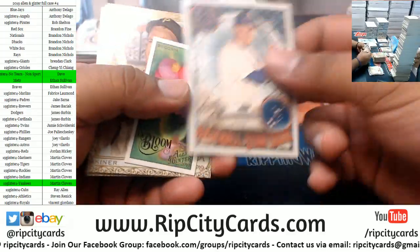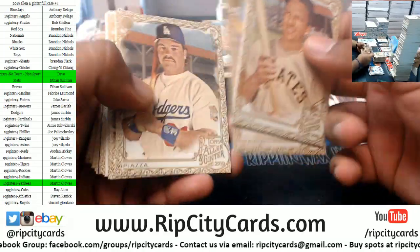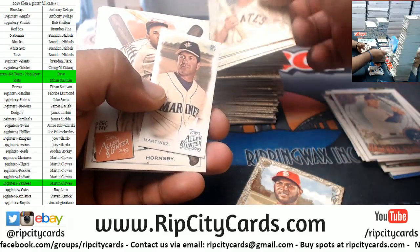Yeah, I heard that people didn't autograph cards, like athletes weren't really autographing cards until like the late 90s, which boggles the mind.